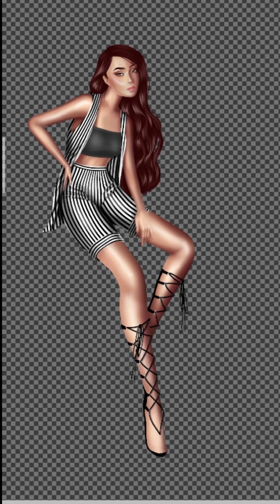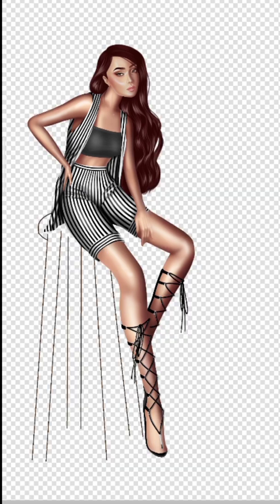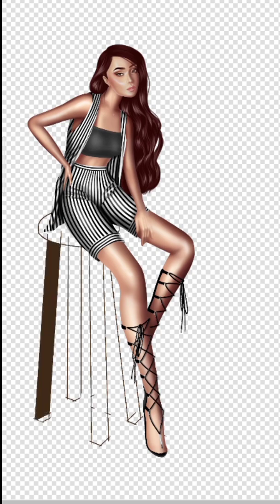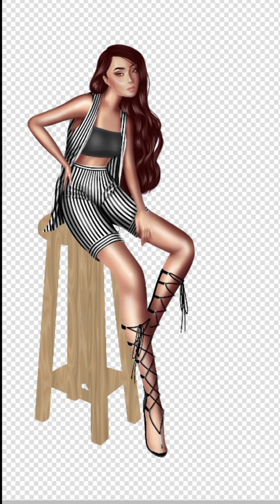But gladly, I think I kind of pulled it off, but not really, because I think I can still do better than this one. So I was quite disappointed. I also thought of putting a chair as her prop for this photo shoot, promotion slash photo shoot.